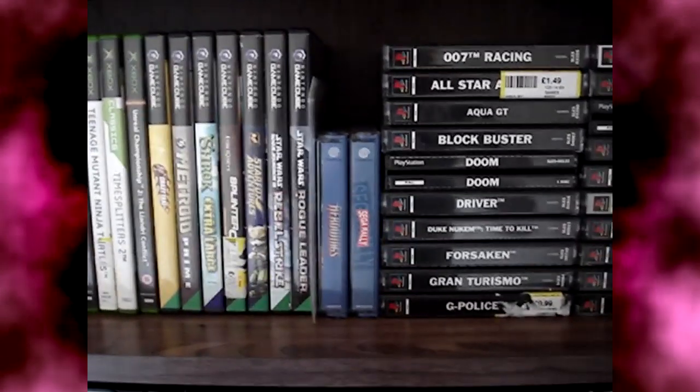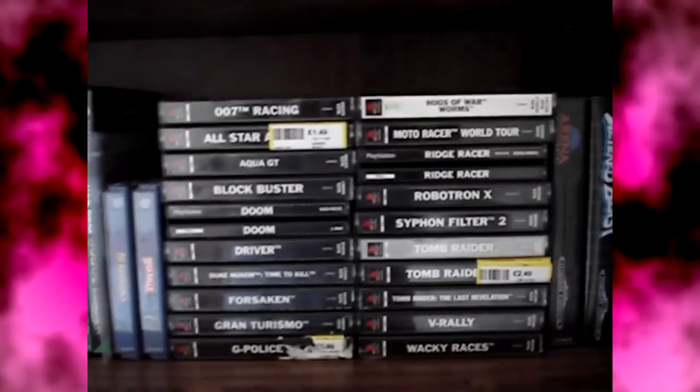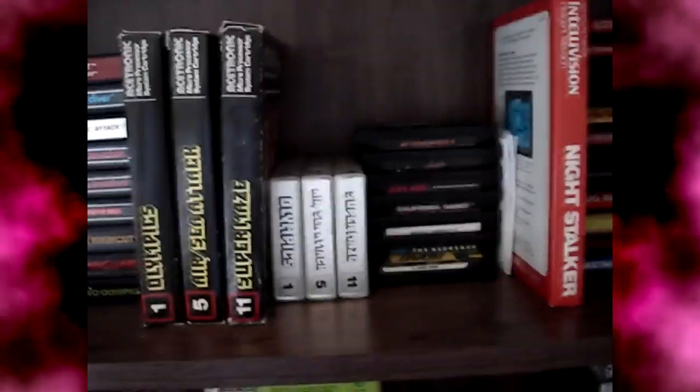GameCube games, my 3 Dreamcast games, PlayStation 1 games. Then we start on the Mega Drive games, Master System games, boxed Atari games, my loose Atari games, my Astronic games. Those are the boxes. The cartridges are kept separately, as I always do, so I don't have to keep disturbing the boxes.